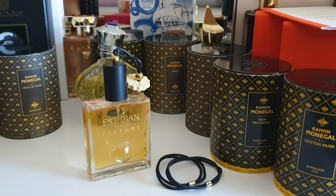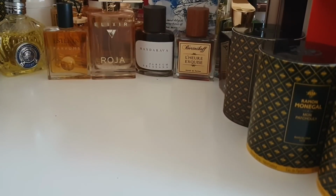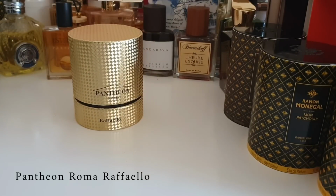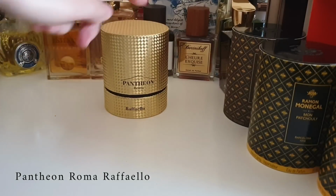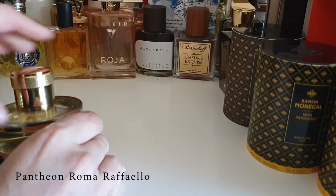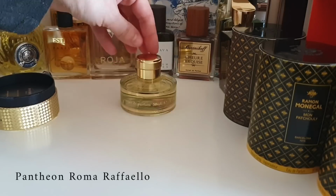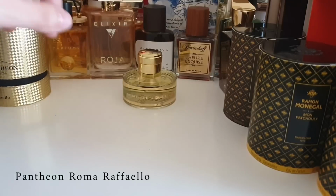Okay, let's move along. I'm just gonna make room again. Now, the next lot are also from one singular house, and it's the Pantheon Roma. And this is Raffaello. This is a men's fragrance, guys, but it's totally unisex. So the bottles are cute, and they look like that. This is a 50ml. So that's Raffaello. Really strong, powerful stuff.